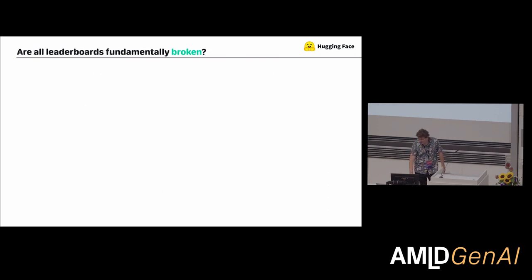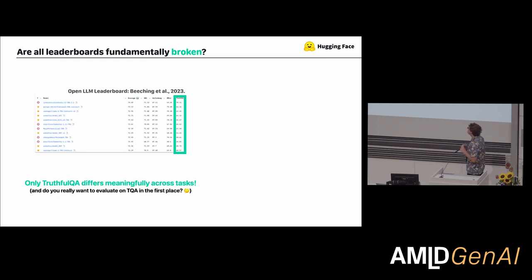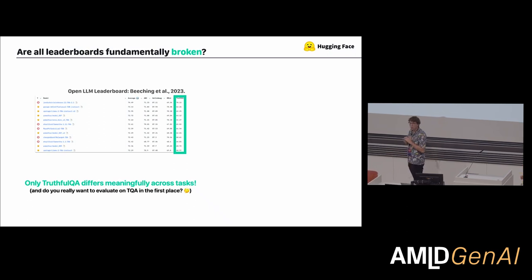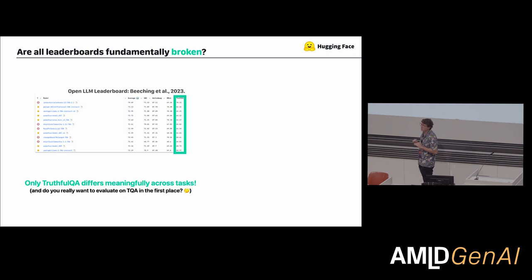And if you go to leaderboards, because there are a lot of initiatives for leaderboards and big benchmarks right now, there is one at Hugging Face that we have. If you look at the Open LLM Leaderboard, we have a bunch of tasks in it. And if you look at ARC, HellaSwag, MMLU, the scores are all the same between all the models. They are essentially the same, within a percent or two. It's probably just noise. The only task that changes is TruthfulQA. And let me tell you, you should look at the content of TruthfulQA. TruthfulQA is not meaningful of how good the model is.